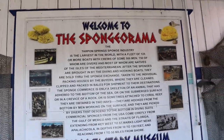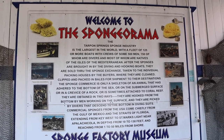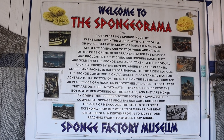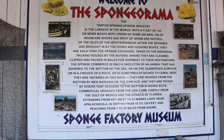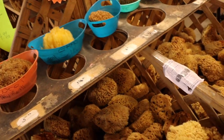Here is some information about Spongerama and Tarpon Springs. Currently there's a fleet of 125 or more boats with over 500 men who dive down and collect those sponges. Some things to point out about the sponges is that they are antimicrobial and they don't grow mold. Fun fact.